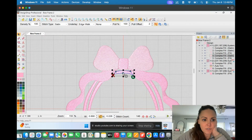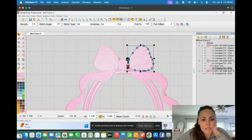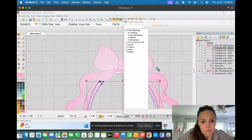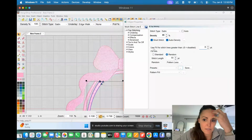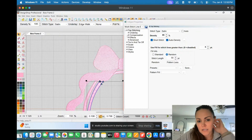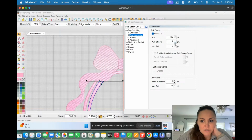Right now on this one, I haven't adjusted the density much because I haven't stitched this one out yet. But density is something, let's see. If you double click on these, you can see the properties. So something that's really skinny like that, I like to change the density to about 85%. And then I always just put that in 0 because it's going to use fill for anything that's bigger than a certain amount. So that just disables that so that it doesn't start using fill instead of satin. The underlay, it's got edge walk. I think that's good for this.